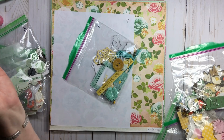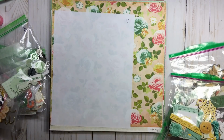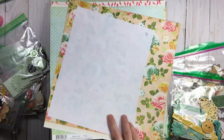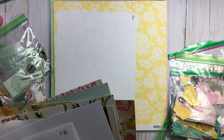I only do that in a pizza box if it's just paper. But if embellishments are involved, these puppies have to be in a baggie. There's just no other way around it. So again, you can see. I'll show you another one. What's the next one? There's number 8. There's my number 8. Okay? Because how else are you going to do it?